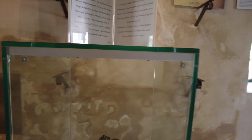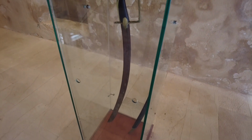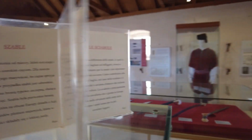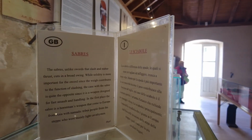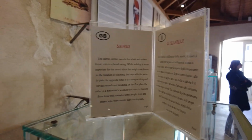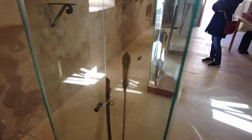Very good. Here's one of the swords, or a sabre, maybe for the commissioned officers. Not sure. Or all the soldiers maybe might have got one. Let's see if we can find something that says it's in English. And the sabres, unlike swords that slash and thrust, cut in a broad swing. Wow, okay, so the light cavalrymen mainly had them. Very good.